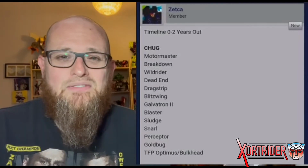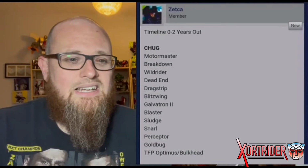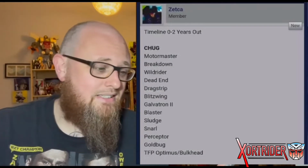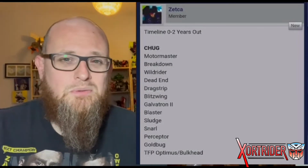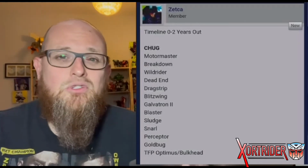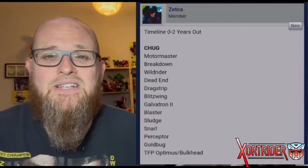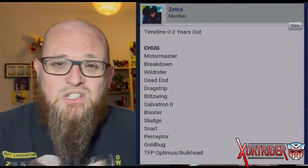Mainly for the fact that Borders Dude was like, well, they're never going to do combiners again. Yeah. Blitzwing, Galvatron 2, which I'm going to assume is the Marvel UK Comics Galvatron. Although there is rumours of a purple grid Galvatron from the movie, which I need in my life. If that doesn't happen, well, there's not a lot I can do about it.